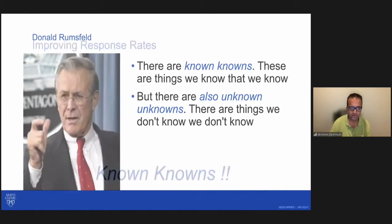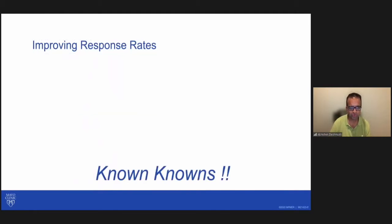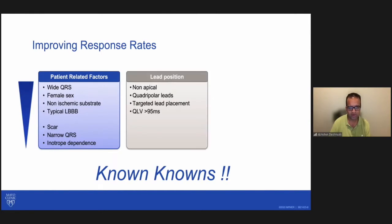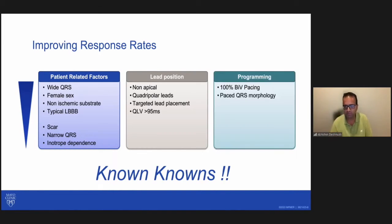So for improving CRT response rates, the known knowns really are typical left bundle branch block, non-ischemic cardiomyopathy, non-apical lead position, potentially quadripolar lead placement, and 100% bi-V pacing with a good pacing morphology, as we talked about earlier. These would generally be the known knowns which improve CRT outcomes.